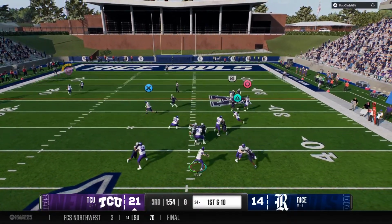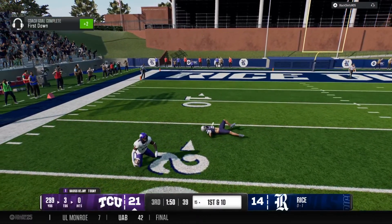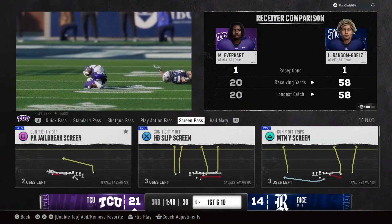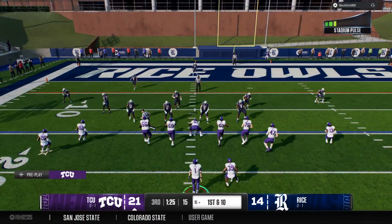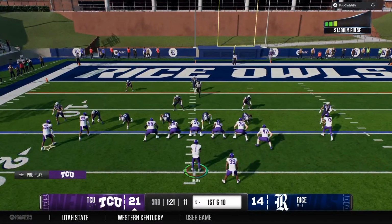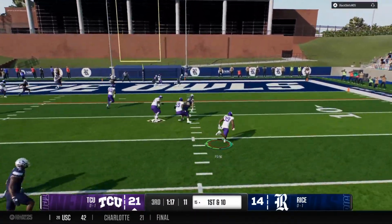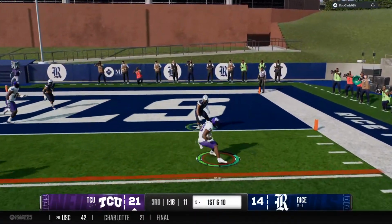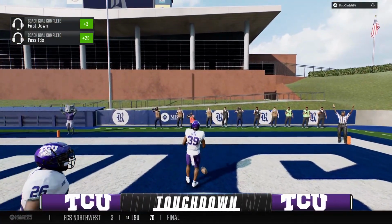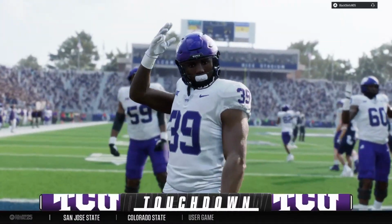Wants to throw on first down. Fires left. He's got it. And right in the middle of tight coverage, and he still makes the grab at the 15. The Horned Frogs will snap it on 1st and 10. Trying to cap this drive with the pass. They're setting up the screen. Got enough space. And he'll take it in and house it. Touchdown, Horned Frogs. Number 39.